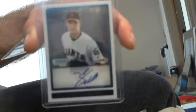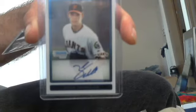a blue ink Zack Wheeler. Yes, the Mets just traded him. I mean, traded for him, Carlos Beltran. So I figured I might as well get his autograph if he's supposed to be the next big thing for the Mets. So a 2009, I think it's 2009, Bowman Chrome. Bowman draft pick prospect number 86, Zack Wheeler, blue ink autograph.